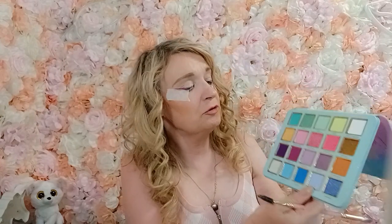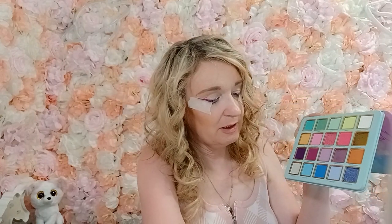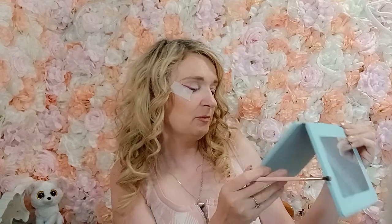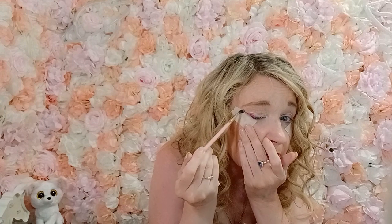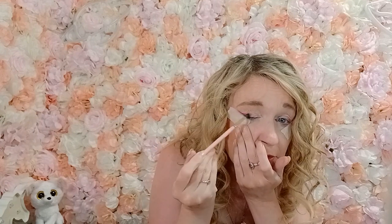Now the next colour I'm going to go in with a more sort of fluffy one. I'm going to go in with this bright pink one, and that is called Smoothie. And I'm just going to kind of just run along that first shade just ever so slightly, like so. Do the same on the other side, just really lightly over the top, overlapping it, like so.